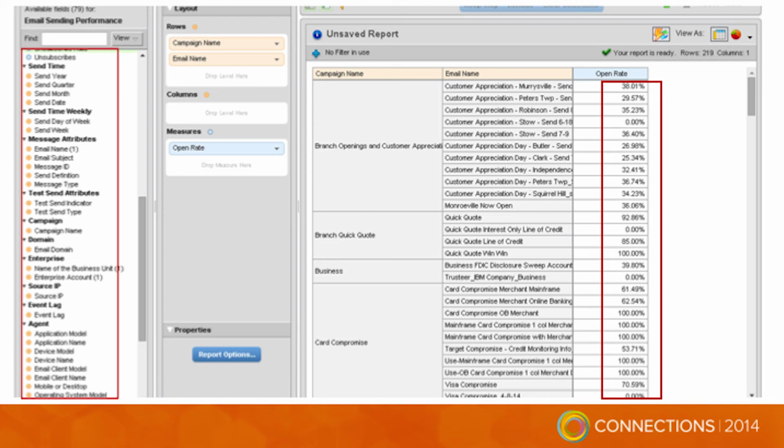And then you pull the information over, and it generates a report on, right and left, wrong way. You're my left, you're right. But anyway, the campaign name, and then it shows the open rate.